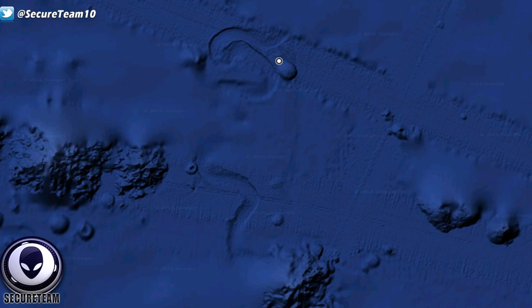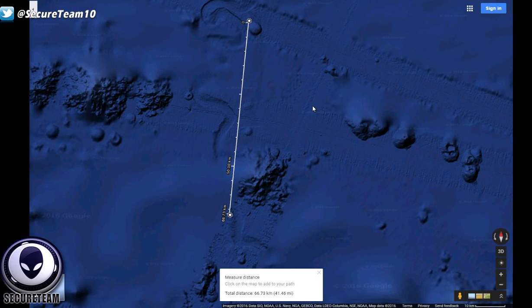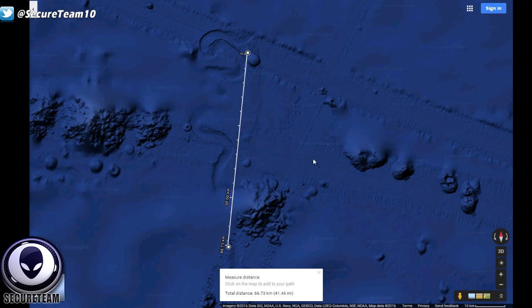Let's go ahead and measure just how far this thing has gone. Okay, this isn't even how far it's gone. It's gone actually farther. But just from the area that it's landed here to here, 41 miles this object has moved. 41 miles. A 2.5 mile long circular object, which again, look at this thing.